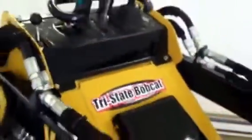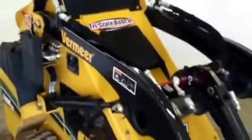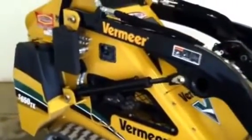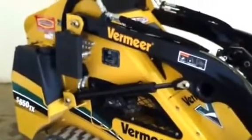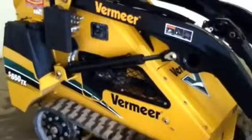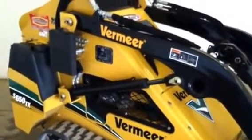2012, 88 hours, Kubota diesel. This is a lot of machine, and why buy new when you can get this machine? We'll do an oil change on it, grease it up, it'll be good to go. It comes with all the owner's manuals. And we do have several attachments that would be available for this.